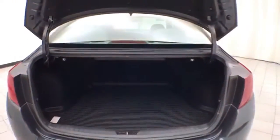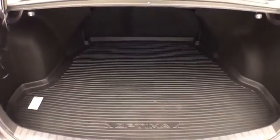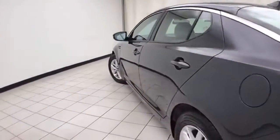Spacious trunk, wide opening makes it easy to get things in and out. Removable cargo mat for easy cleaning. Pull the tab on either side allows the split seat back to fold down to accommodate longer cargo items.